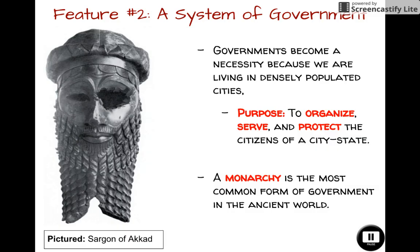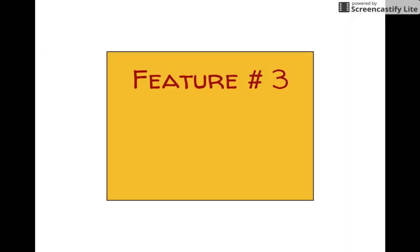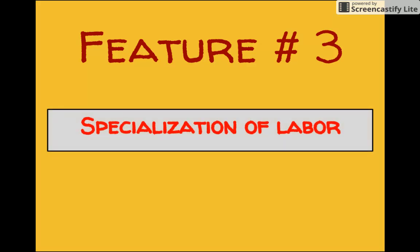society. We don't really see different forms of government appear until around 200 BCE in Greece, where we start to see different forms of government like oligarchies and democracy eventually appear. So that was feature number two, a system of government. Feature number three, specialization of labor.